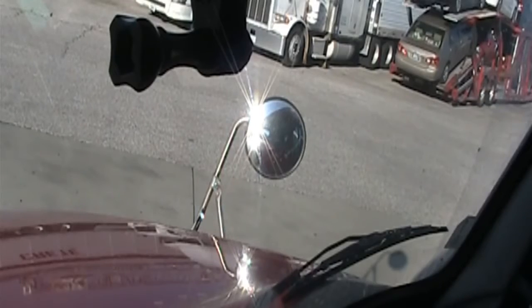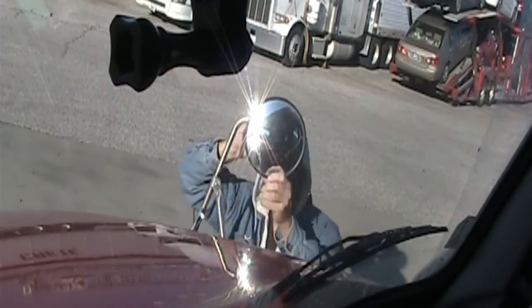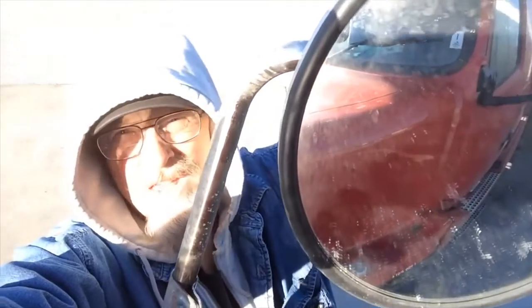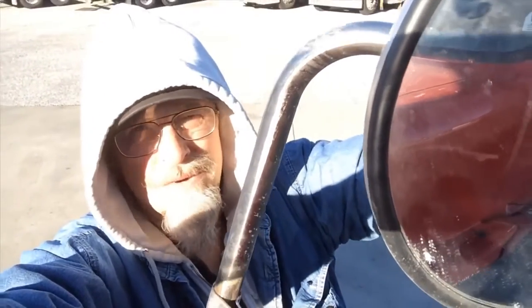I have no idea how this happened, but my mirror came loose, so I'm going to see if I can't tighten up some screws on it. I go through about one of these mirrors every year. It just gets shaken off. I don't know if it's a Volvo thing or what, but these mirrors suck.